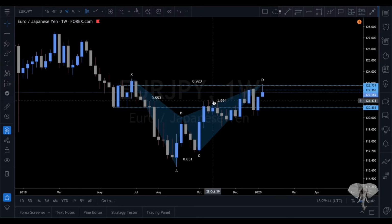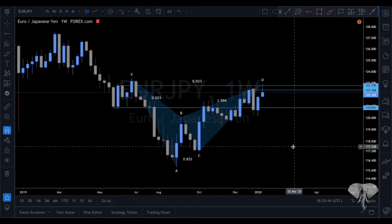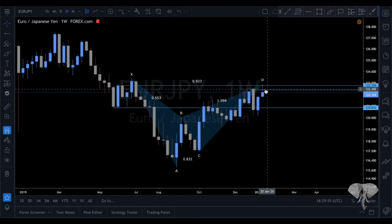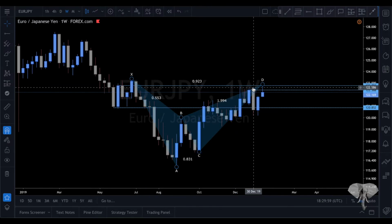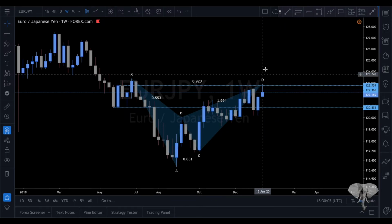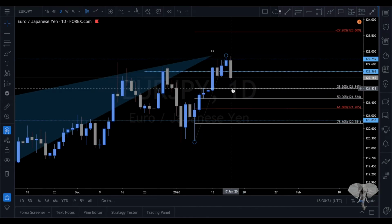So we have a completion of a bat pattern that actually occurred here, and that's another good indicator that it's going to go down. So we got resistance on a weekly time frame with the bat pattern completed, so we have a high probability of it going down. Now let's look at potential targets. Let's go onto a daily time frame and check out the leg there. We could see at least a retracement to here.